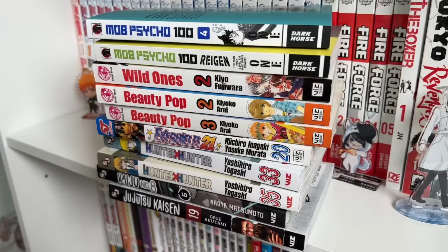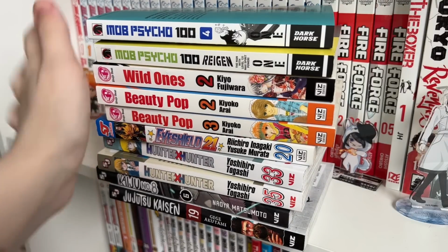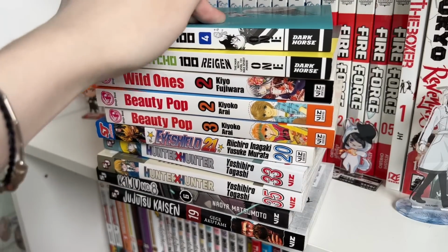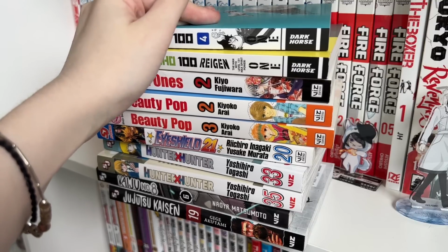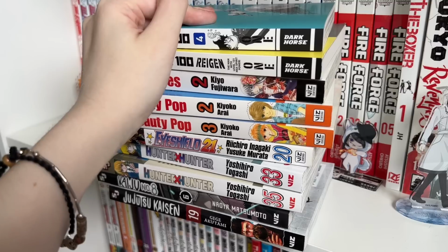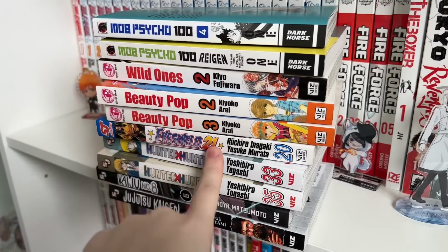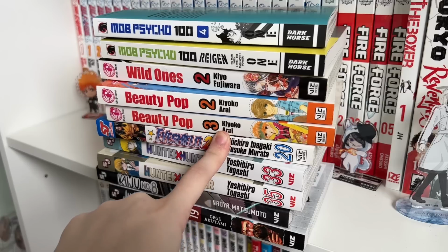Okay everyone, so here are all of the volumes that I picked up in today's video. Oh my goodness, it has been ages, like I said, since I was able to get this much in person, and I am so beyond excited and happy, and I was just so lucky to be able to find a lot of these used items in stores for really good prices.